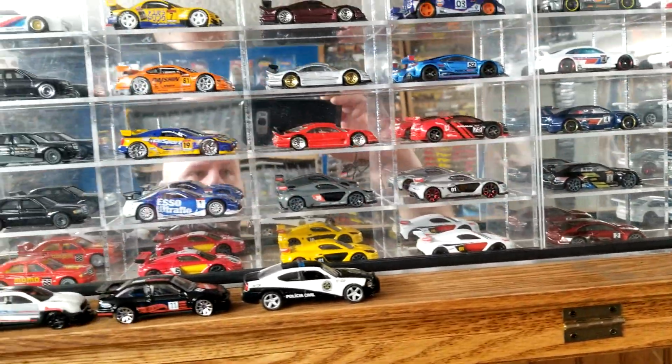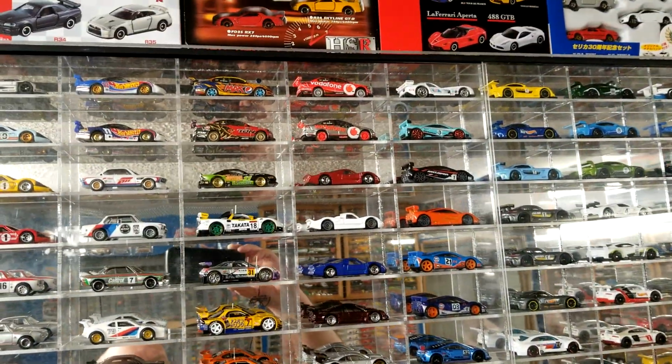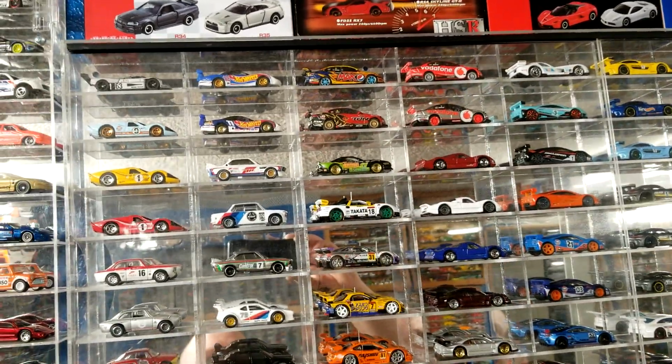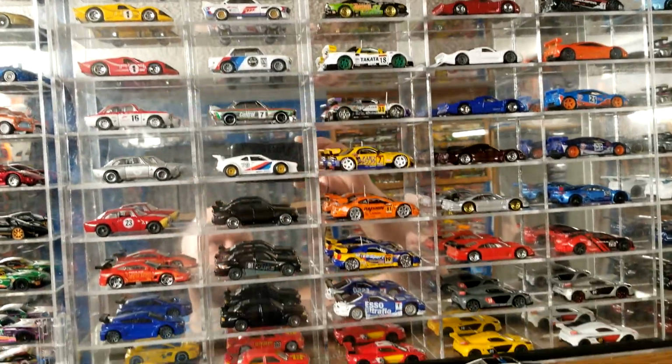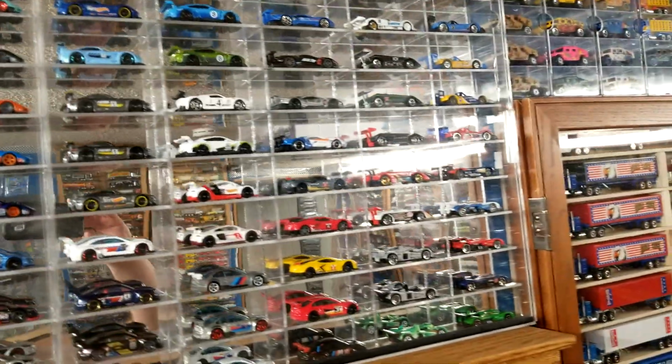Just moving through. Showing all that stuff off for you guys. Eventually, the mainline stuff will be moved out for premium once I can. So get rid of that stuff.